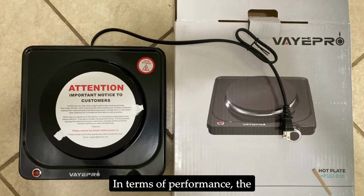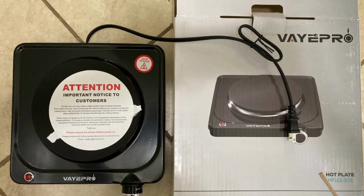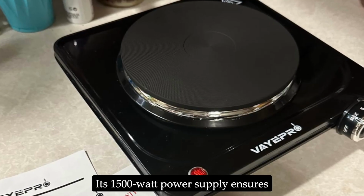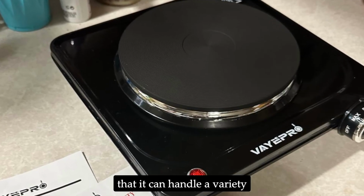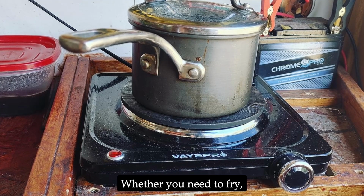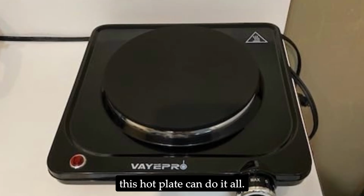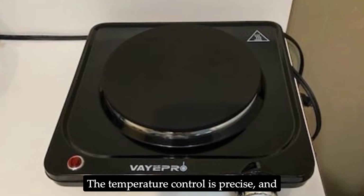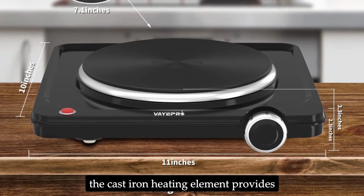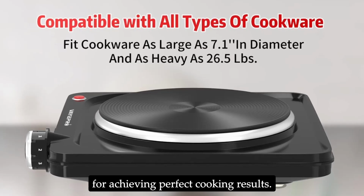In terms of performance, the Vayepro Hot Plate delivers consistent and reliable heat. Its 500-watt power supply ensures that it can handle a variety of cooking tasks efficiently. Whether you need to fry, stir-fry, cook soup, or slow cook, this hot plate can do it all. The temperature control is precise, and the cast iron heating element provides even heat distribution, which is crucial for achieving perfect cooking results.